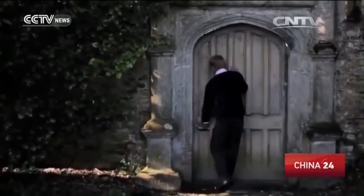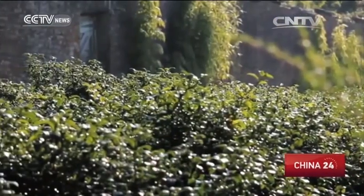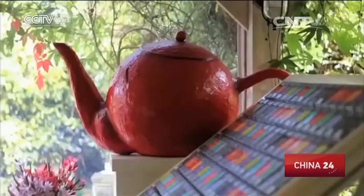And after 8 years of hardship, the farm was finally able to produce tea in 2005. The homemade tea leaves became luxury goods in supermarkets across the country immediately.